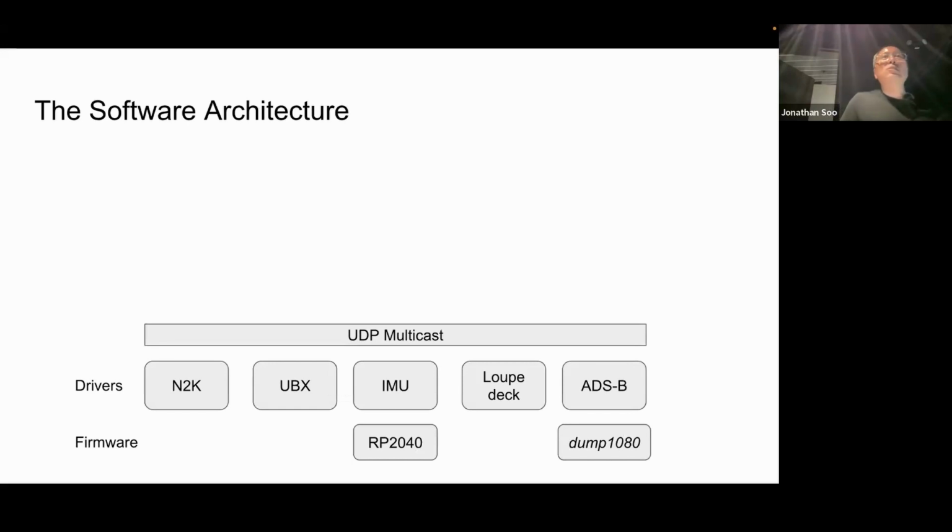And then the software architecture looks pretty similar. There are a lot of drivers which are basically just Rust processes, in most of these cases just talking over a USB serial port to whatever virtual device it is, and then putting that into UDP multicast packets, so that I have a bus where any process that wants to can write and read from it. So there are a couple of different protocols it's talking to. I also have some Rust firmware running on the Raspberry Pi Pico, which does the translation from the IMU over to USB.